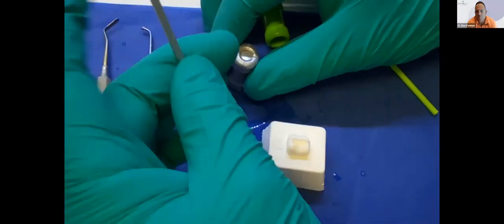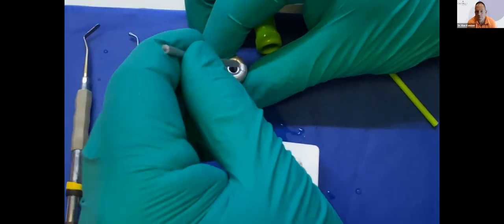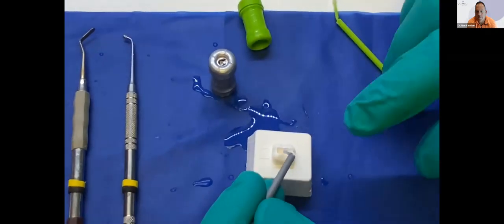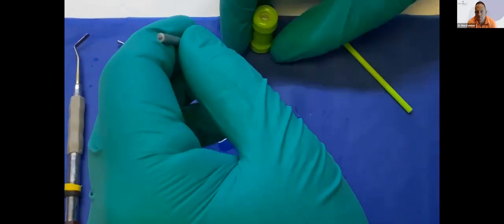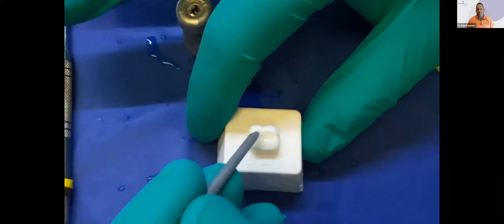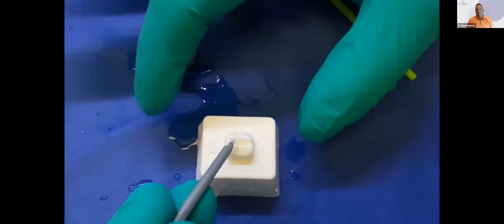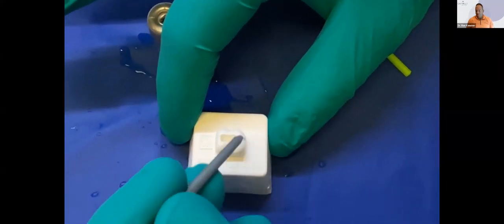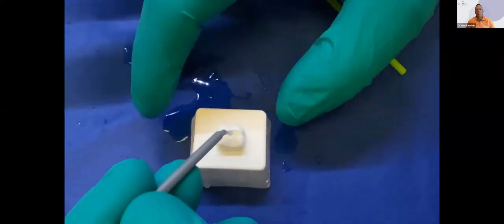So I'm going to break the capsule with the back end, and I'm going to liberally apply silver fluoride onto the dentin. Now, Riva Star acts as a desensitizing agent, an outstanding desensitizing agent, and that is technically what its FDA approval is for. Many people use silver fluoride for caries arrest and caries management, but technically it's a desensitizing agent. So I've applied it liberally, multiple coats on the dentin.